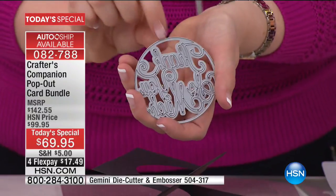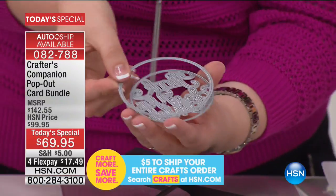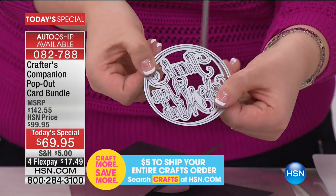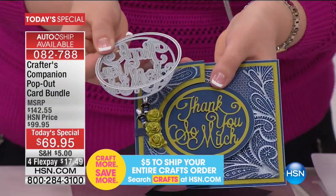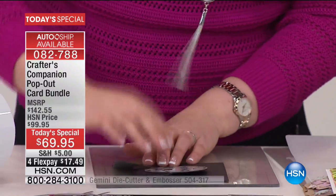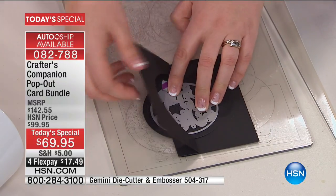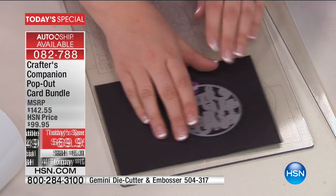Now the sentiment dies cut in like one of our creator cards. Or if you want to just cut them out like a regular card, you just add around the extra outside die and it would cut it out like this. But if you want to do the special cutting, watch what we do. We take this, lie it face down where you want it to cut, and again, hold it in place with a little bit of tape, right? I'm going to open that out.